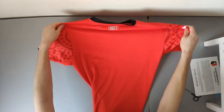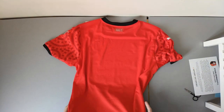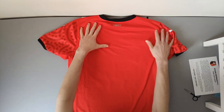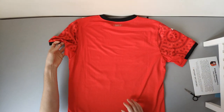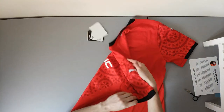I'm slightly skeptical that this is legit, because it just seems too good to be true, right? I'll have to look at the tags and do some sort of comparisons online and just see if anything looks a bit weird. But if we're just taking it at face value that this is a legitimate shirt, I think we can't be that disappointed, can we? Wow.